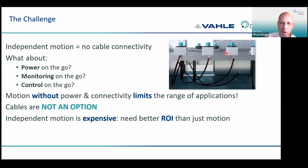So if you cannot have onboard power and you cannot do monitoring and you cannot do control, all you're left with is a glorified piece of metal that is moving around the factory. So you got motion, but this independent motion actually, by its nature, limits the range of applications that you can do with it. Now, don't forget that this is not a conveyor belt. This is a sophisticated system with magnetic propulsion.